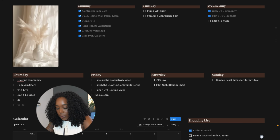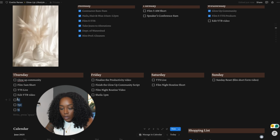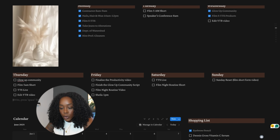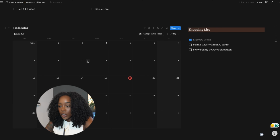You can enter as many as you need. Check them off as you go. You can also delete multiples at one time. And then keep going on the dashboard list. So this is my shopping list. This isn't my grocery list. I'm gonna show you guys that in a minute because I also plan my meals in here as well. But this is my shopping list.